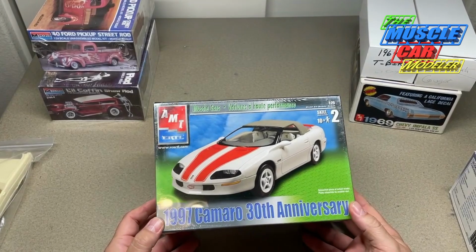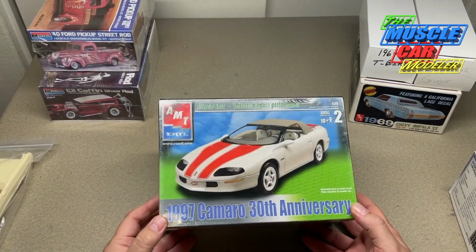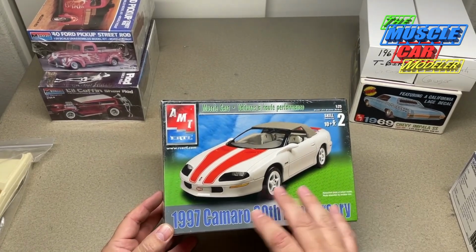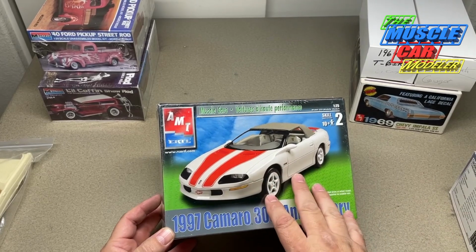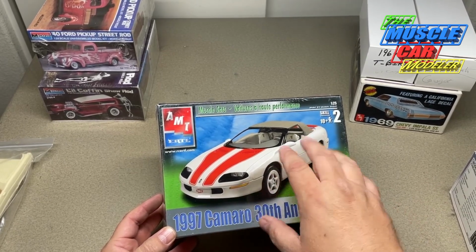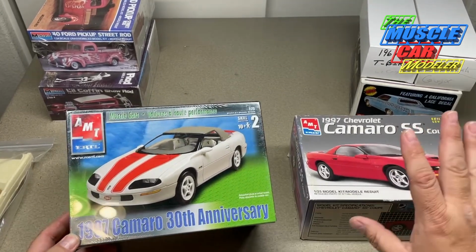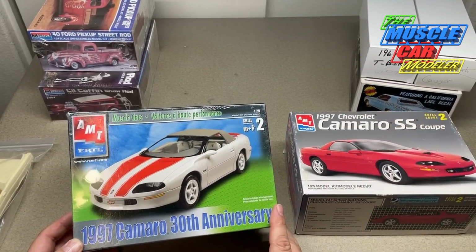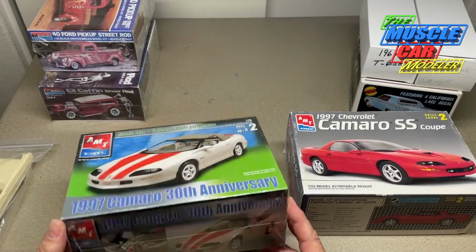So here's one. Now there's a couple of different versions of the convertible kit. This one's the '97 30th anniversary, which is what I wanted to build, the 30th anniversary SS, not just the Z28. So this has all the convertible parts. It should kit bash real easily with this kit, which I intend to do. Wheels, spoiler, hood, different, but it's all pretty much in there.